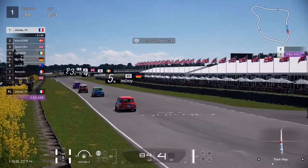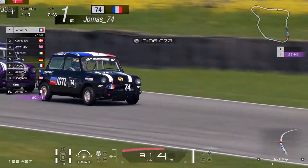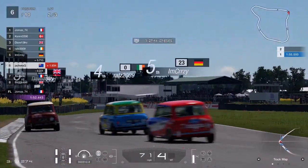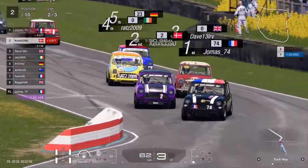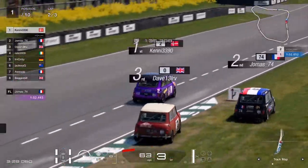But Jamas leading away from Kenny. Kenny very, very close to that bumper of Jamas as they head towards Magic corner once again. And it turns into two wide side-by-side racing. And they all survive. Oh, Jamas is off! Jamas is off! And Kenny breaks to let Jamas back on. Interesting strategy there. Kenny being a bit of a wingman, but Jamas is going to go off again. And Kenny's going to get the lead there from Jamas.